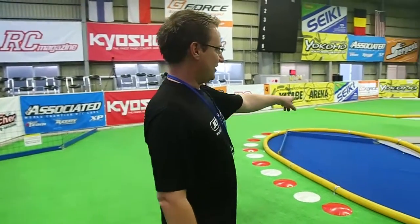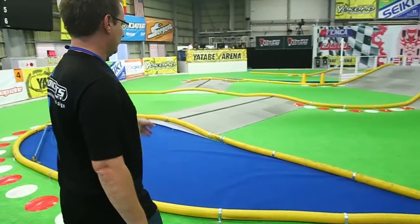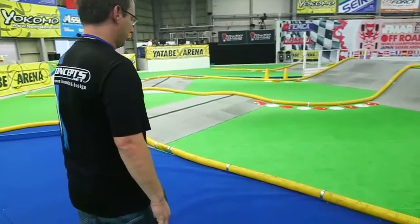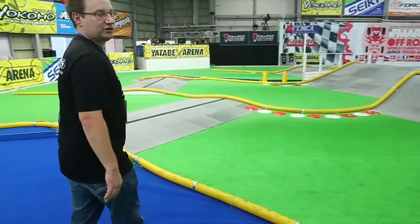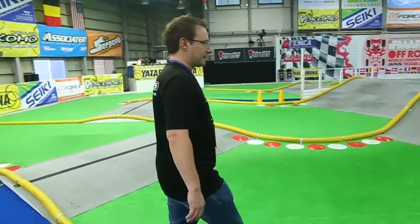Kind of getting through the turn here. Same as the two-wheel, got a little roller here. The difference is in four-wheel you're just going to be pulling a little more trigger. Probably going to get a little antsy.